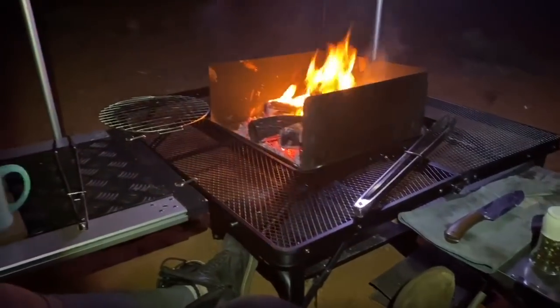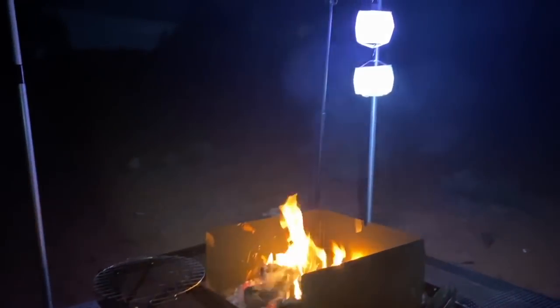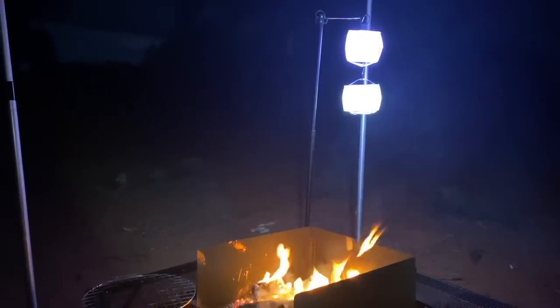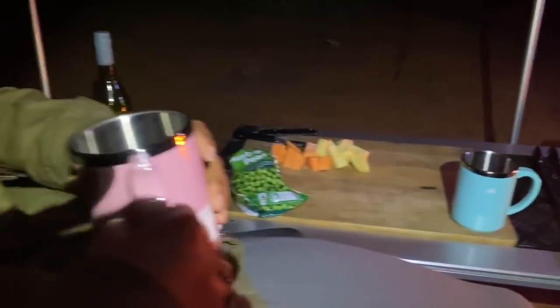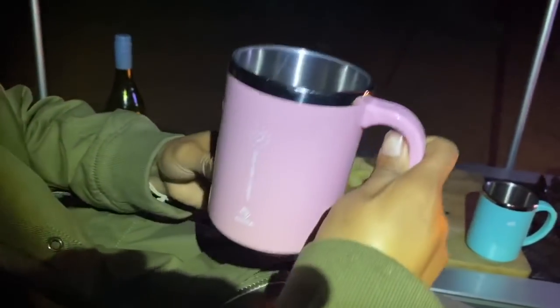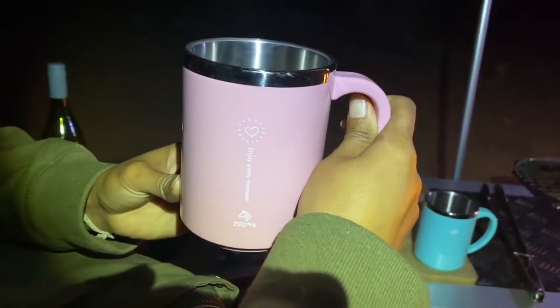Anyway, now we're just gonna sit down and relax. Little solar puffs are awesome, eh? Had them on the windscreen today, just charging up. And we got the little zebra mugs down here. Easy to know whose is who. Yours the pink one and mine's the blue one. But they're insulated stainless steel.